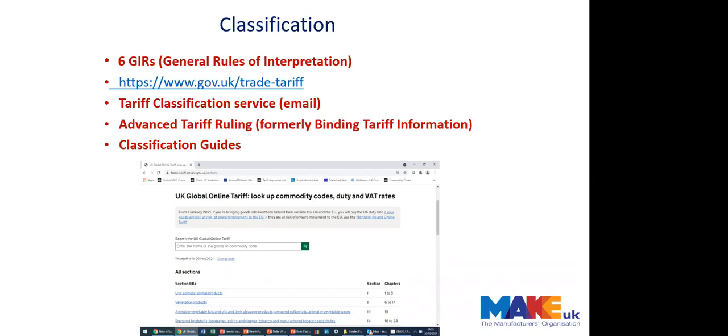Moving forward from that, if you're looking at something a little bit more serious, perhaps if you have options that you're not sure about which seem to fit your goods, and perhaps the duty rates or licensing requirements attributed to one of the possibilities and not to the other, you can ask HMRC for an advanced tariff ruling. It used to be called BTI, binding tariff information. But that requires you providing a lot more information on the particular product, and in some cases sending them a sample, if that's possible, for them to give you that tariff ruling, which is binding on HMRC and gives you some certainty that you can carry on using that particular commodity code.